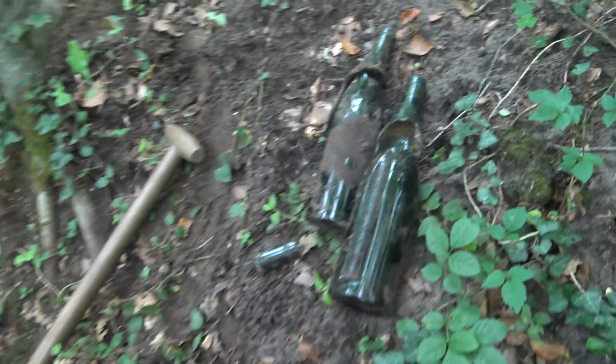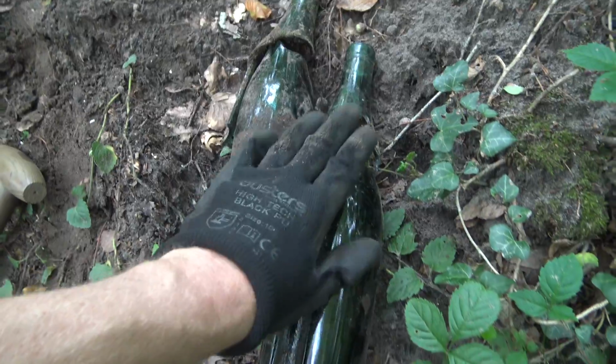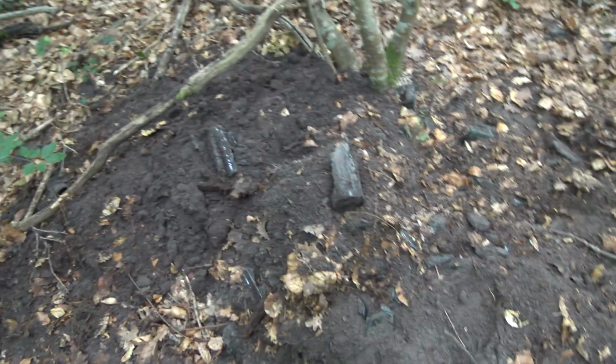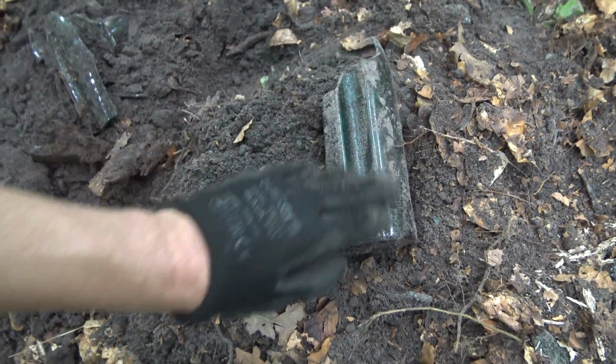So Patrick managed to get out these two. Not complete, but perhaps we can make them complete. A couple of pieces here. We'll leave these here, and we'll take these two, one of each. So yeah, moving on. Perhaps we can find some other spot, because according to the owner, there's more.